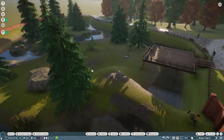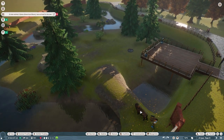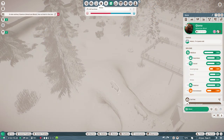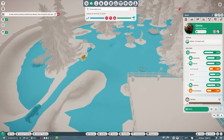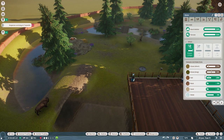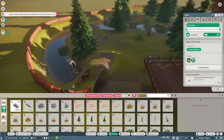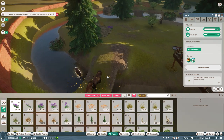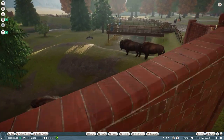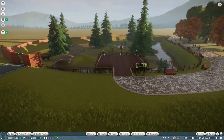Let's take a look and see how we fared with this. I am curious if they're actually going to be able to cross that little bridge that I made for them. Let's find out. No, that's not what I wanted. Habitat. They can cross. Fantastic. Now they are quite happy with the space. We are just under the minimum requirement for foliage, and it looks like our bison are quite happy. They've gone for a little swim. I think this has turned out to be a fairly good habitat. I'm actually quite happy with that.